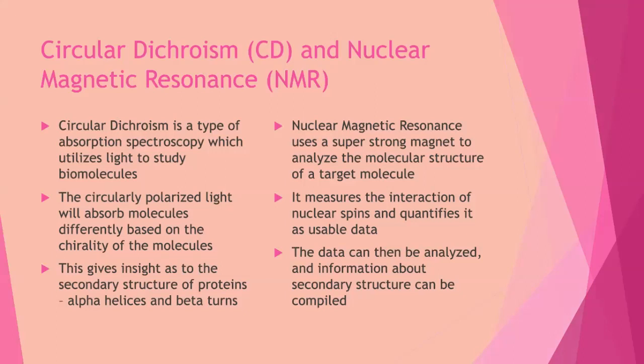Circular dichroism is a type of absorption spectroscopy which utilizes circularly polarized light to study biomolecules. And basically, the light will absorb differently based on the chirality of the molecules. And this will give an idea of what kinds of secondary structures are present in proteins. And then for NMR, it uses a super strong magnet to analyze the molecular structure of a target molecule by observing the nuclear spins. And then it quantifies that data so that it can be analyzed, and you can figure out more about the secondary structure.